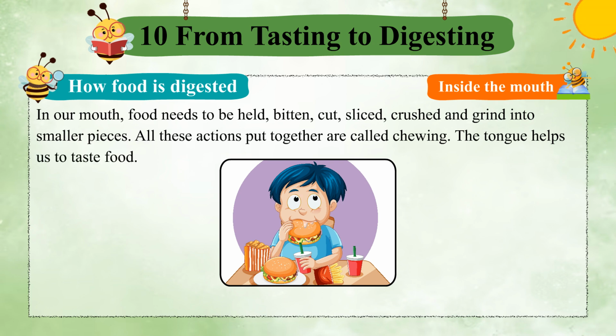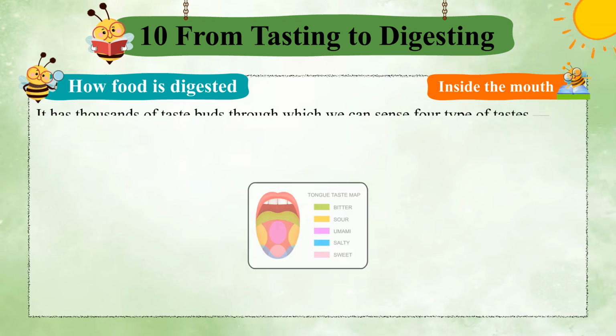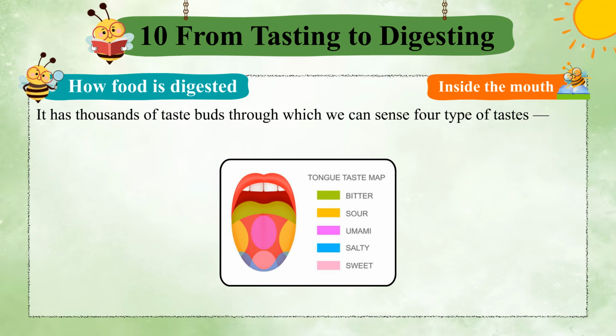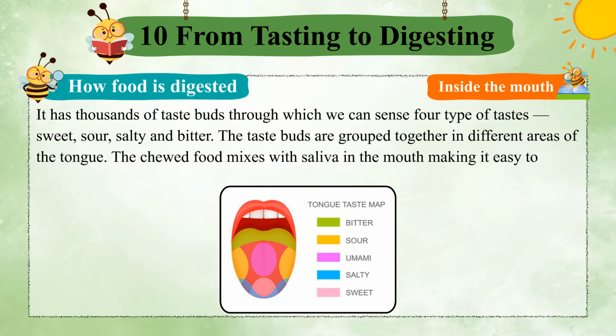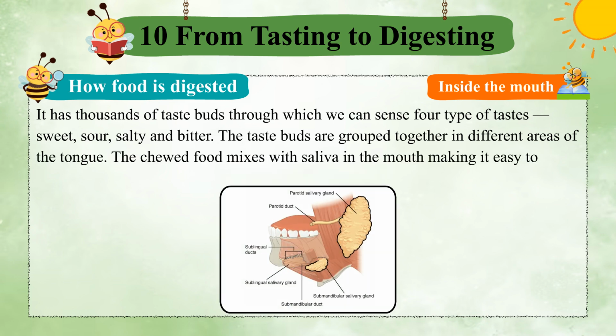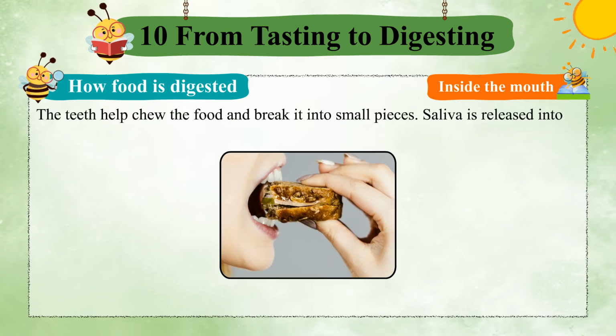The tongue helps us to taste food. It has thousands of taste buds through which we can sense 4 types of tastes: sweet, sour, salty and bitter. The taste buds are grouped together in different areas of the tongue. The chewed food mixes with saliva in the mouth, making it easy to swallow. The teeth help chew the food and break it into small pieces.